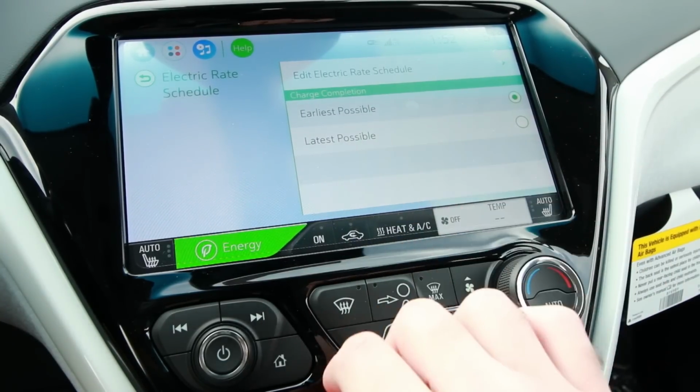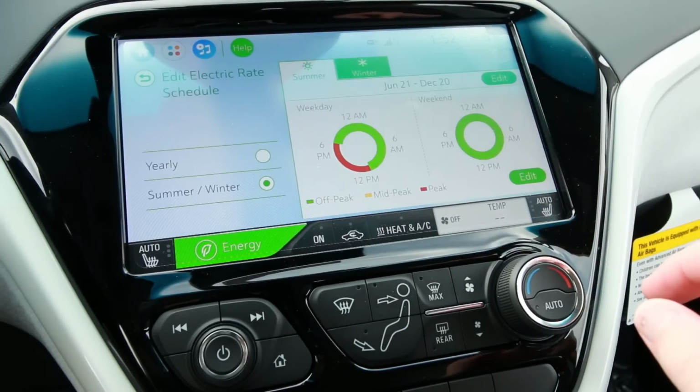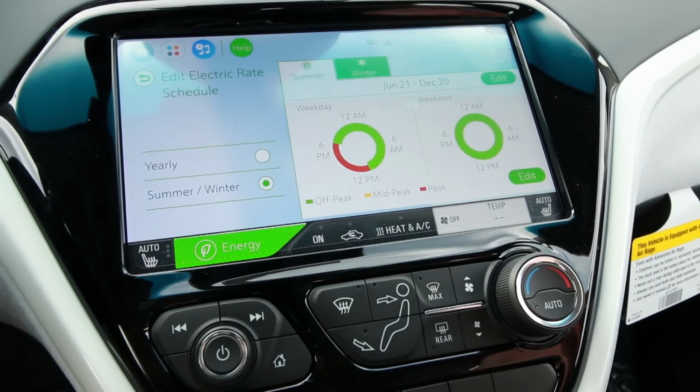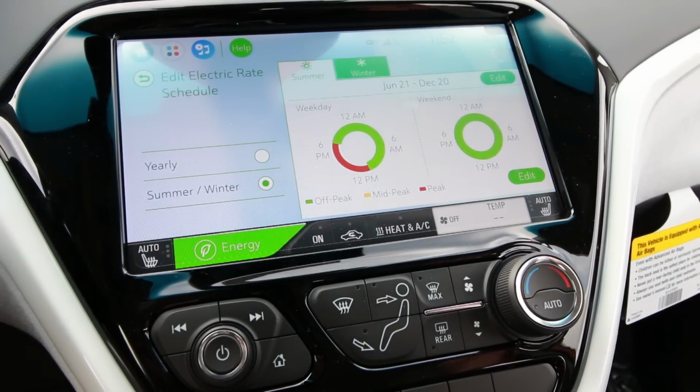Let's see, earliest possible completion, electric rate schedule. You can program in your electric rate schedule so that your car will know what your time of use billing is like, and therefore you can set charging preferences based on the time of use billing. That's actually kind of cool.